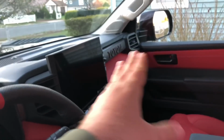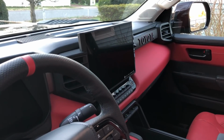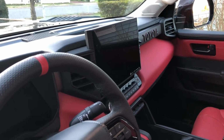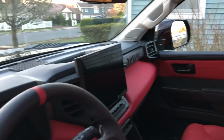I think the vents look great, what they did with that for the design. Big old screen. By the way, when I first got into the 2022 Limited to test that, I was hesitant. I didn't think I would like the screen. I thought it'd be too big. It isn't annoying. You don't even know it's there after a while. It really isn't that bad. This is JBL sound system. You can see the speaker over there that says JBL.